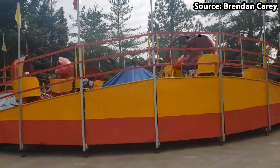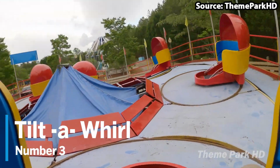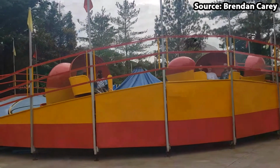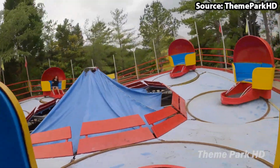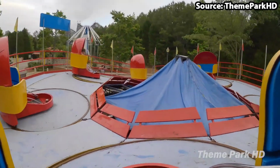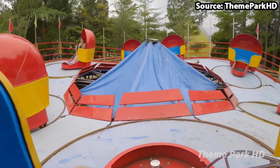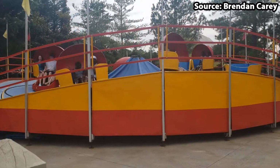Here we are at the top 3 rides at the park, and for our number 3 spot we have Tilt-A-Whirl, the park's, believe it or not, Tilt-A-Whirl flat ride, and with it being so common around the world, before we even begin to talk about the experience itself, if you are visiting the park on a busy day, then we would suggest riding the more unique attractions first.